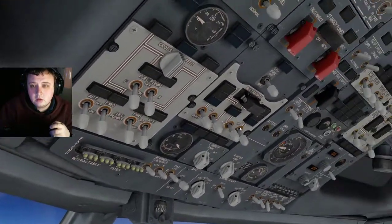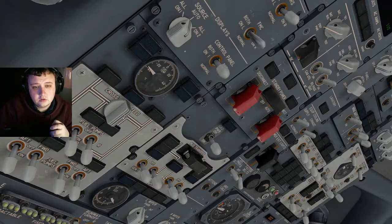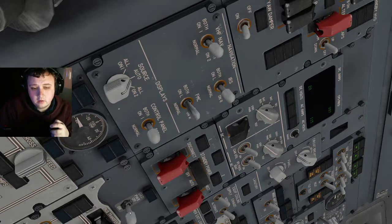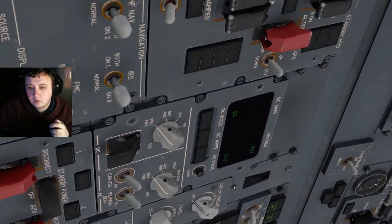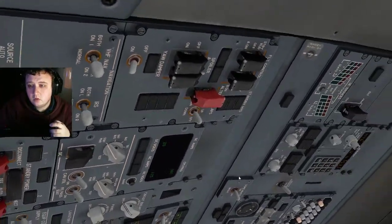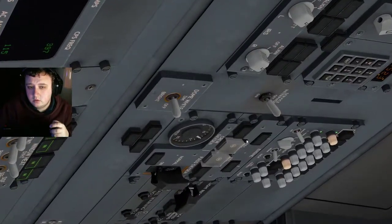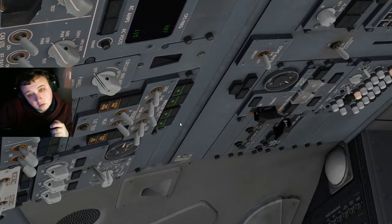I guess I could have used the cross feed there to pump the fuel over. I don't need the ground power. Holy switches in here, that's crazy. I don't know what half of them do. Does that light work? Oh, there's a dome light in here. Well, isn't that slick? Window heat.